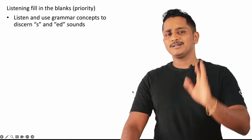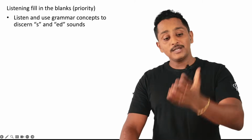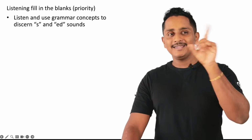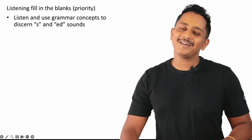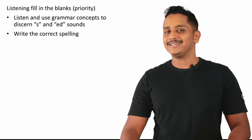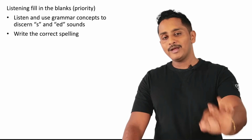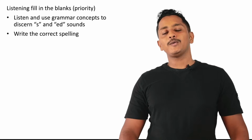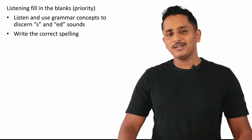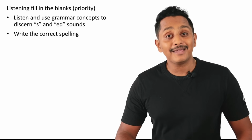But here, be aware, there is a grammar concept using which you can actually discern, understand, decode. Whether the s was there or not, whether the ed was there or not. Write the correct spelling. Here you cannot add extra spellings. Nothing works. Exact spelling has to be there. 10 to 12 to 15 marks towards your listening, 10 to 12 to 15 marks towards your writing. Very, very important module. If the spelling is wrong, you're not going to get that mark. Capital letter, small letter doesn't make any difference.